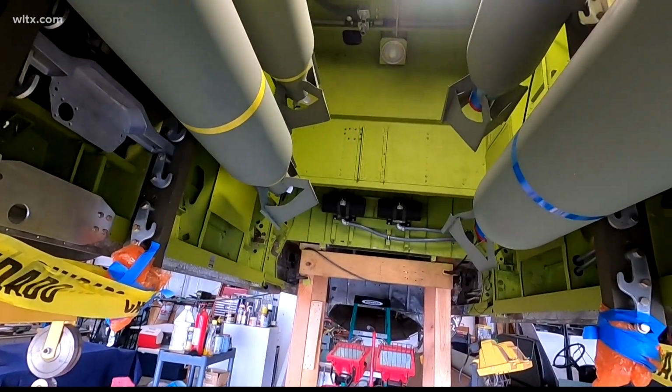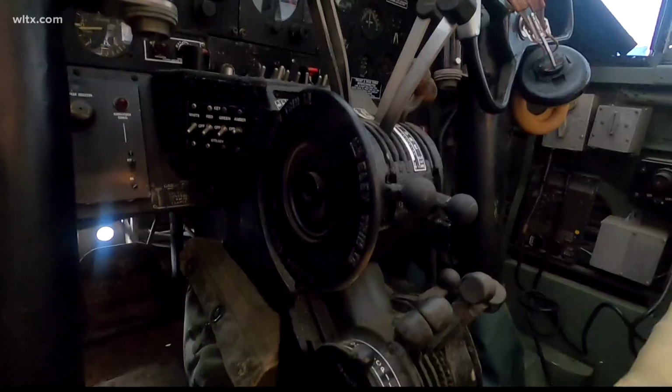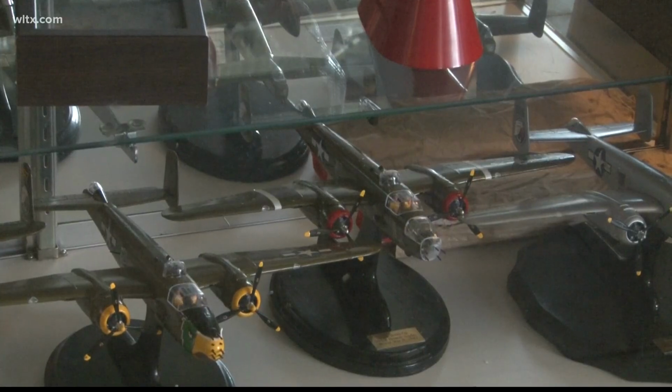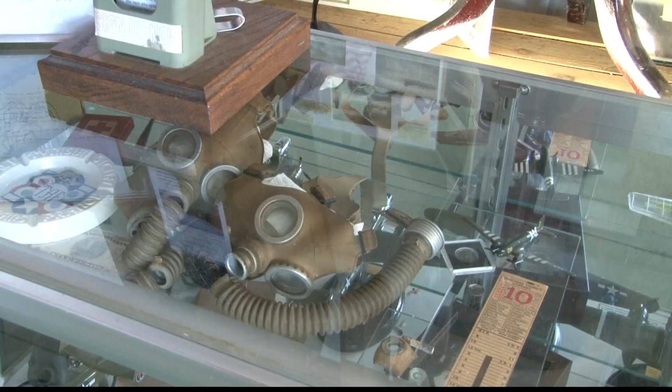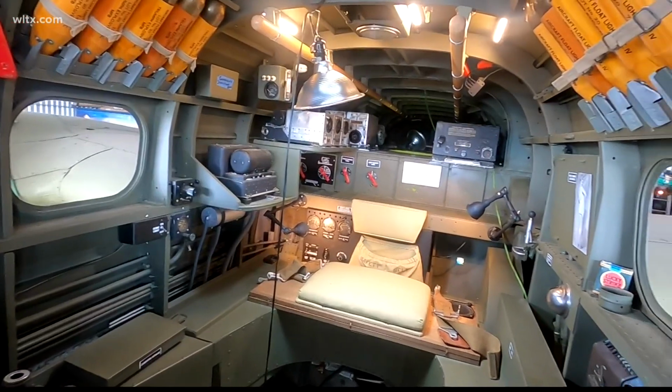Back in that day, it was called Columbia Army Air Base. It was used in Greenville at Donaldson Center, which in those days was called Greenville Army Air Base. And so it was a training plane that was used back and forth between the bases. You know, they dropped bombs in Lake Murray.